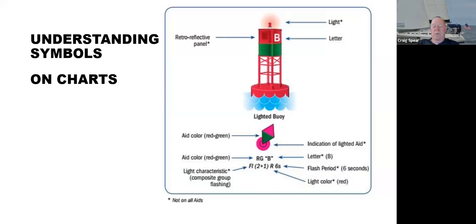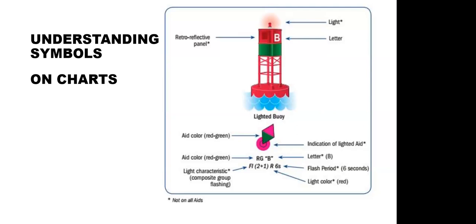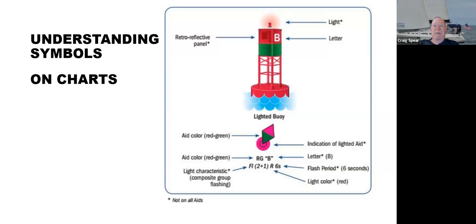And again, as I said a few minutes ago, the first time I looked at my radar with the overlay on my chart, I said, gee, all of those buoys are mischarted. Then that afternoon, I came back on the same route, and all those buoys were mischarted in the opposite direction. Then I realized the current was sucking the buoys in one direction in the morning and the other direction in the afternoon. I said, okay, it's the approximate location. So, again, the light, the letter, or the name.